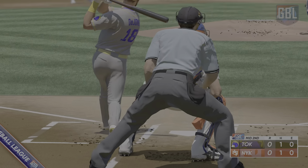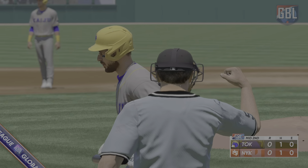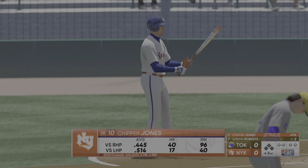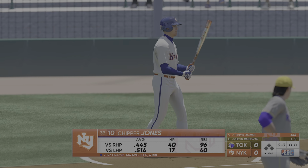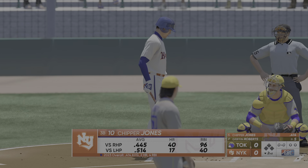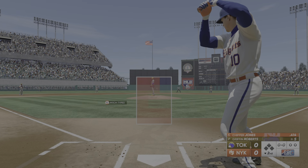We move to the bottom half of the second inning here at Metropolitan Stadium. Tokyo nothing, New York nothing. Now the third baseman, Chipper Jones. His righty-lefty splits there. Chipper's hitting .414 in the GBL season with two homers, four RBIs. Those bigger numbers are his overall numbers in the game, apparently.